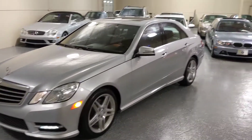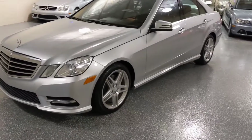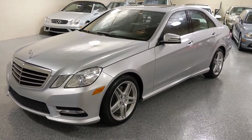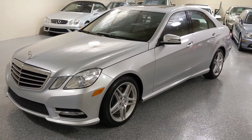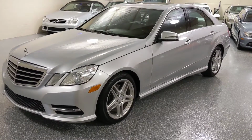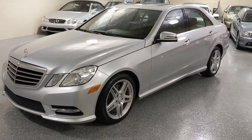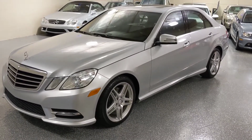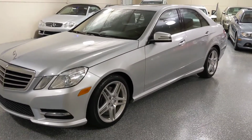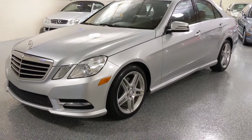Our website is selectmotors.com. This is a 2013 E350 4Matic. The 4Matic is all-wheel drive. 350 is a 3.5 liter. This is a direct injected V6, 302 horsepower. So very powerful, smooth, and very efficient. The colors are Iridium Silver Metallic, black interior.